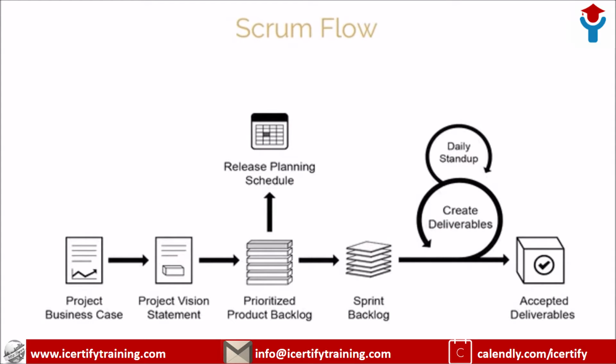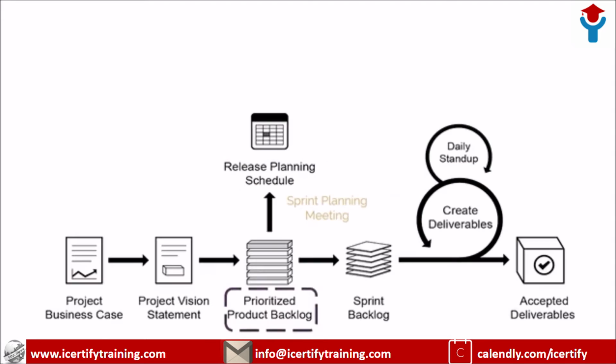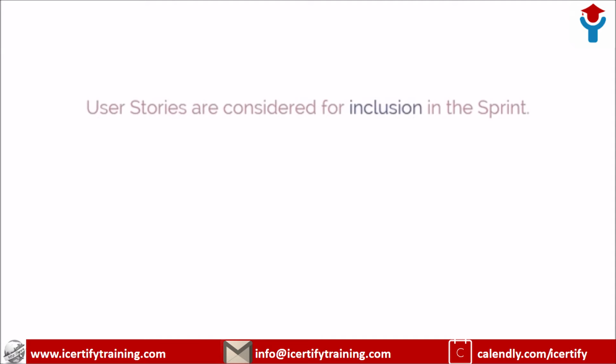This diagram illustrates the Scrum project's flow. As you can see here, the Scrum cycle begins with a stakeholder meeting, during which the project vision is created. The product owner then develops a prioritized product backlog, which contains a prioritized list of business and project requirements written in the form of user stories. Each sprint begins with a sprint planning meeting, during which high-priority user stories are considered for inclusion in the sprint.